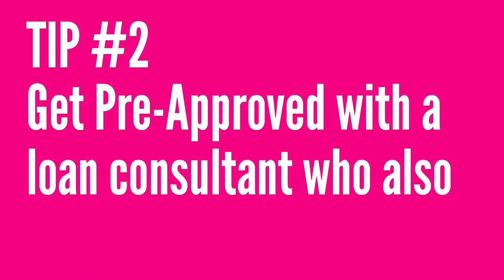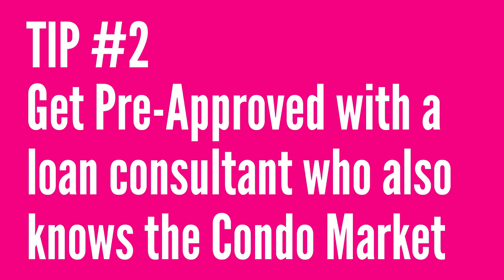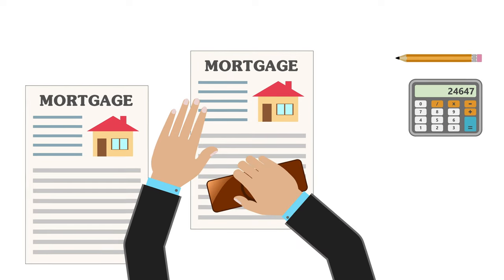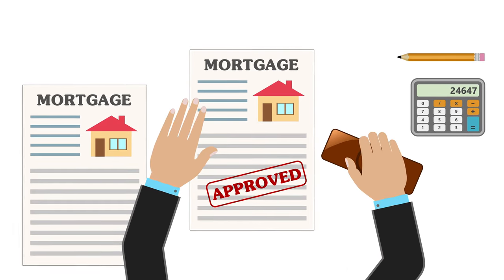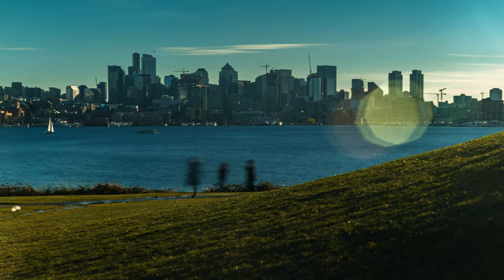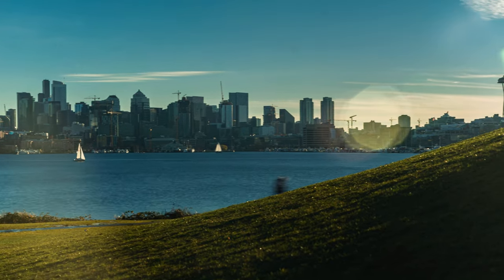Tip number 2, get pre-approved with a loan consultant who also knows the condo market. I mean, only makes sense, right? This is very similar to choosing the right realtor. There are lending rules that are specific to purchasing in a condo building. You want to make sure you're working with a loan consultant that can communicate the financial pros and cons of purchasing a condo and also has the ability to close that loan quickly, especially in this super fast-paced Seattle market.